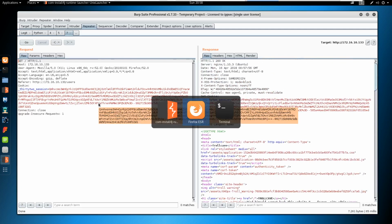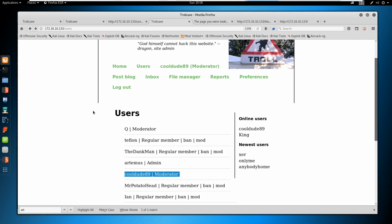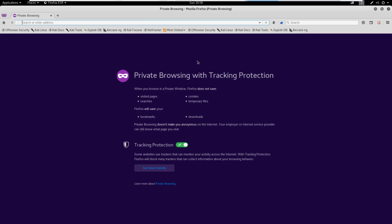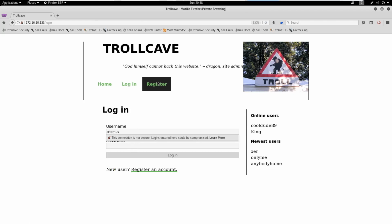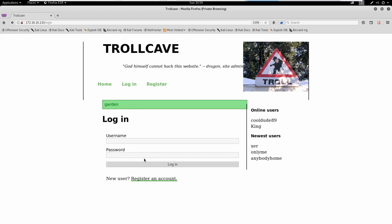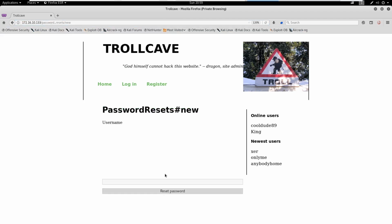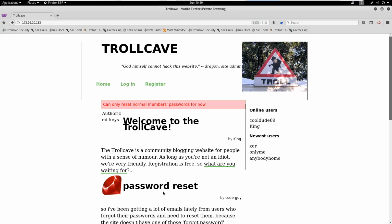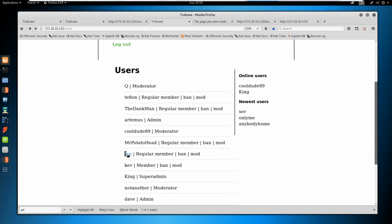So let's just do the password reset on Artemis and log in as her. So she is 10. We don't even need that. We just copy, go. Let's do a new private window. Log in. We need password reset. Slash password resets new, Artemis, and I can only reset normal member passwords. Okay, so let's reset Ian's and then we'll log in as him.